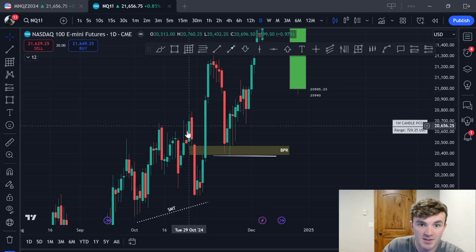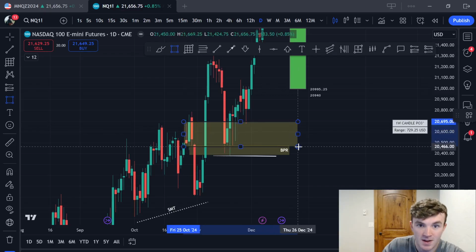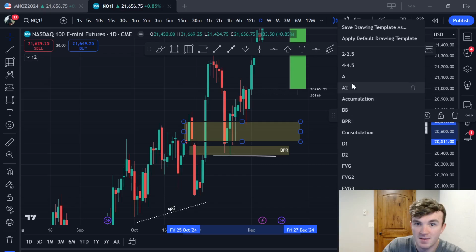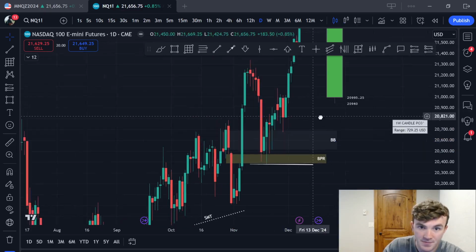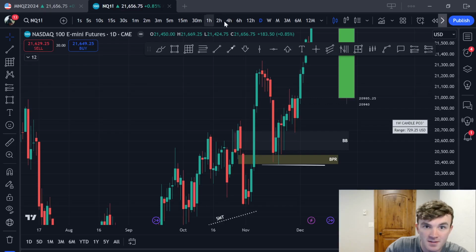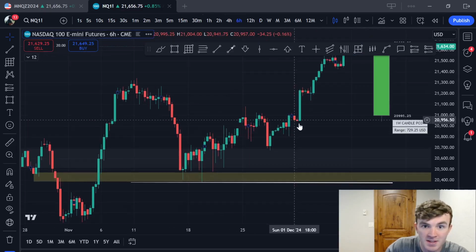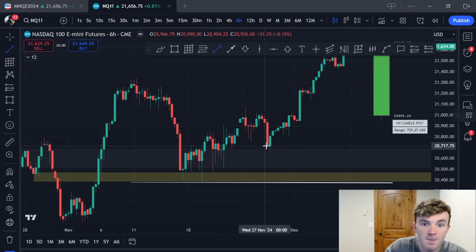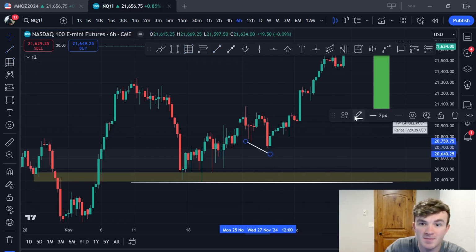And then this is a breaker as well. This low, higher low, higher high. You could drag this over. And you can see the market does end up respecting this breaker as well. And then we also got an SMT here. So this was another SMT we got. Let me double check that that's correct.